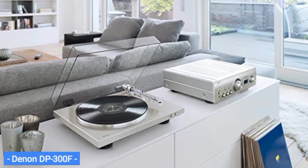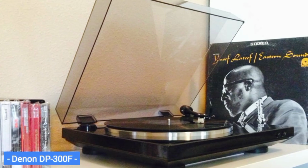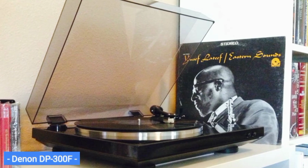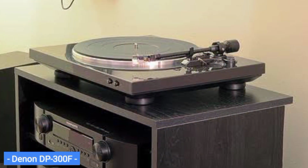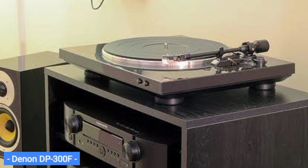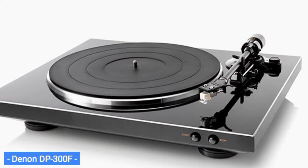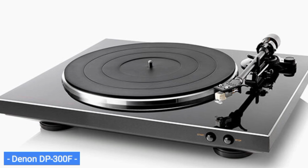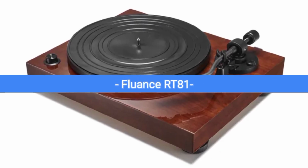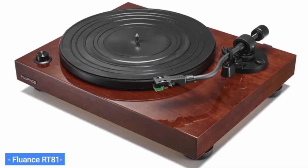It doesn't have a USB option, which means you can't use it to copy your records to a computer. But this won't be a problem for those who just want to listen to their favorite records and don't want to worry about lifting the needle every time. It's also perfect for those who sometimes fall asleep while listening to a record, as the needle automatically rises as the record ends. Next on my list is Fluance RT81, my choice for the best turntable for beginners.